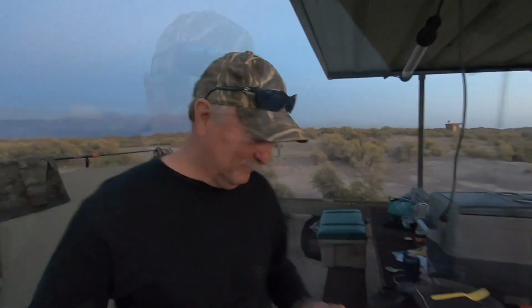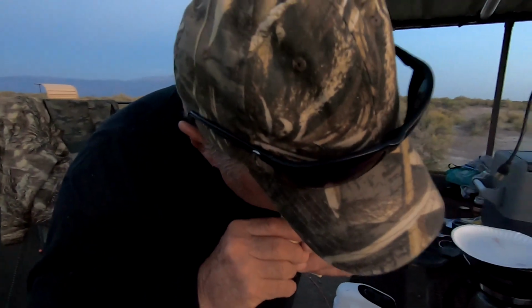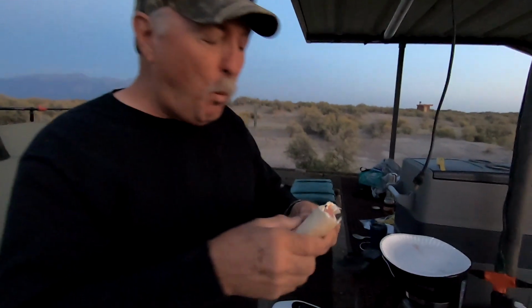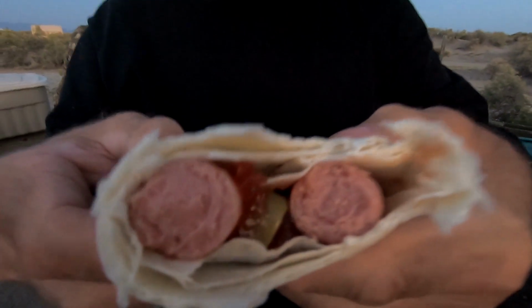Life is good though. All right, first bite. Let's see what this concoction is. I bet it is a cacophony of taste. Tastes like a hot dog. What does that look like?